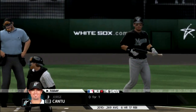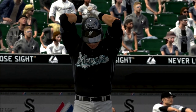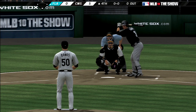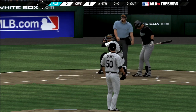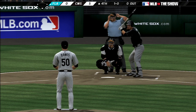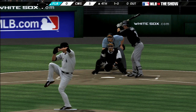Leading off for the Marlins, Jorge Cantu will stand in now to get us going here in the 4th. And here's the first pitch. Too high, 1-0. And now with this big early deficit, you got to take it one inning at a time. You just got to try to claw your way back. Come on, don't give in now.